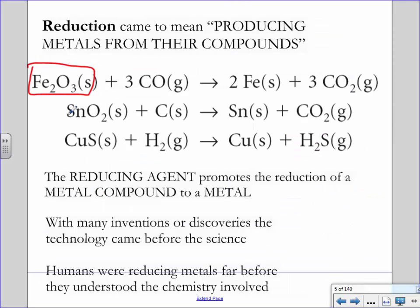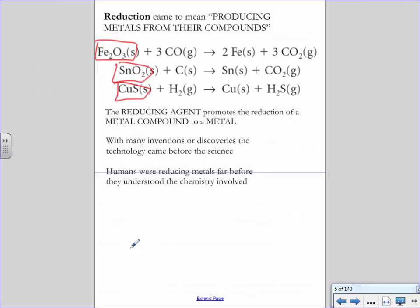This right here, and this right here, those are all examples of ores. They are compounds, I shouldn't say mixtures, but compounds that have the element that you want in them. For example, this is an ore of iron. This is an ore of tin. This is an ore of copper. Okay, I want to give you an example of one that's actually really common. You guys probably have seen this formula before. It's Al2O3. What do we call that?